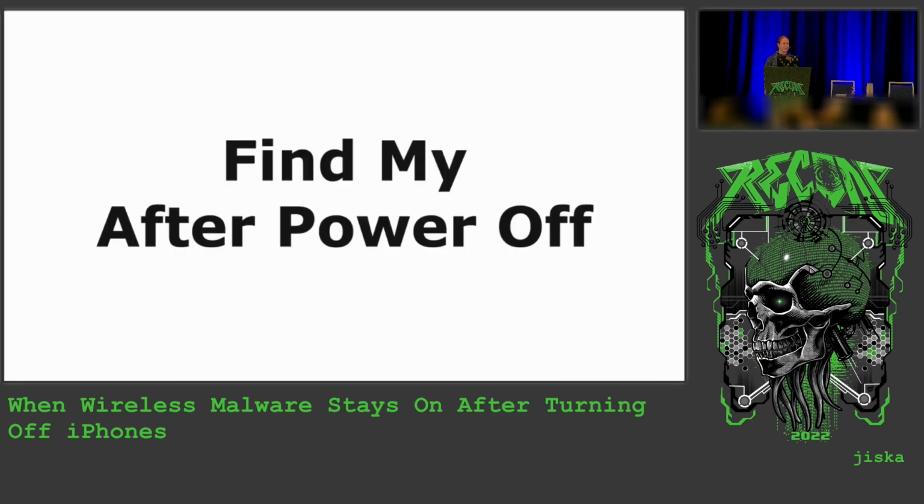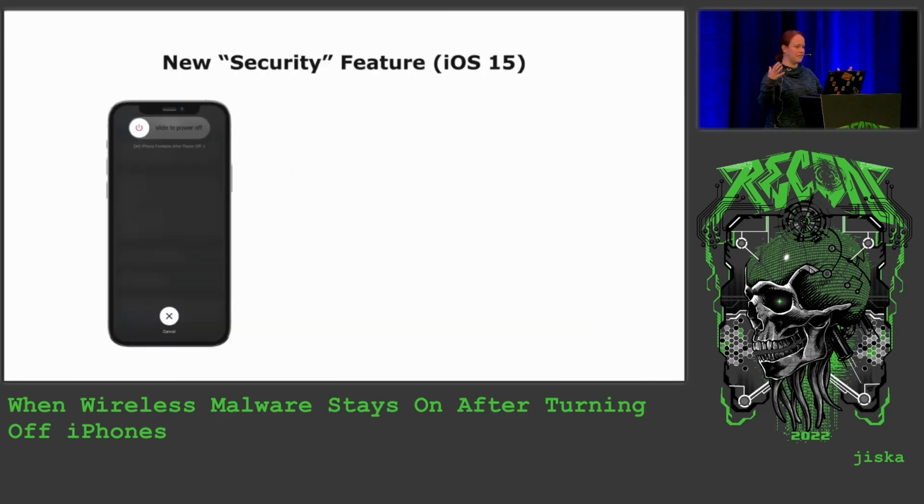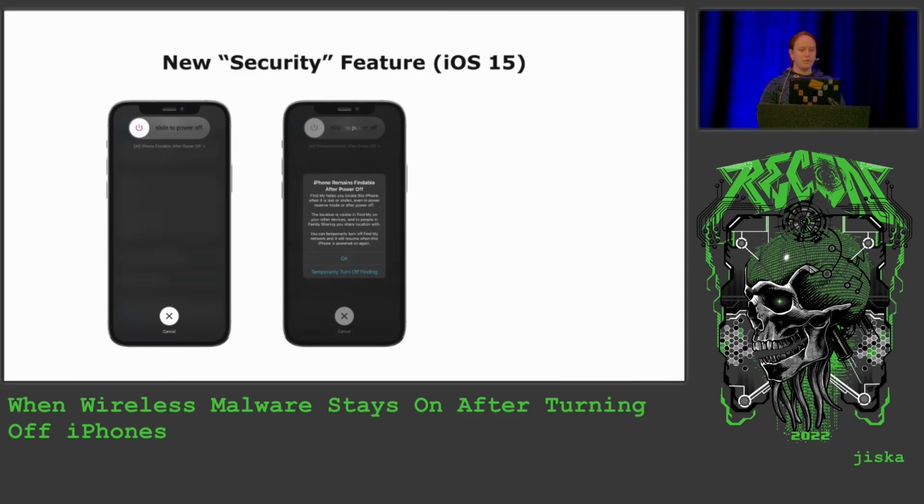It's called Find My After Power Off. Sorry, is that better? Yeah, okay. So it's called Find My After Power Off, and what it does is as follows. So you have your iPhone. It's a new security feature in iOS 15 if you have an iPhone 11, 12, or 13. And it tells you that when you turn off your iPhone, or it just turns off because the battery is low, it will still be findable using the Find My network. So it's an anti-theft protection. That's what the text says, even though it's small.